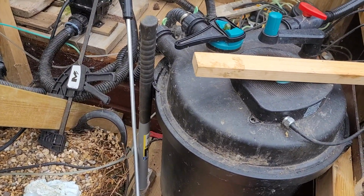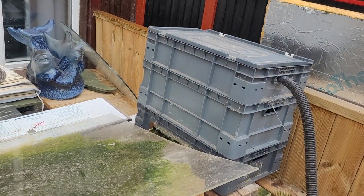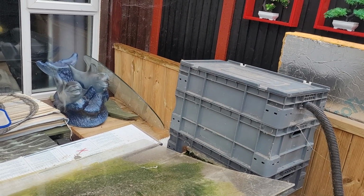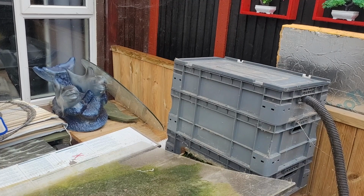30,000 litre pressure filter, over 40 kilos of alpha grog, about 8 kilos of Biohome Ultimate, and I can't remember how much lava rock I put in there, but it was a whatever bag I bought online. But yeah, plenty of media in there.